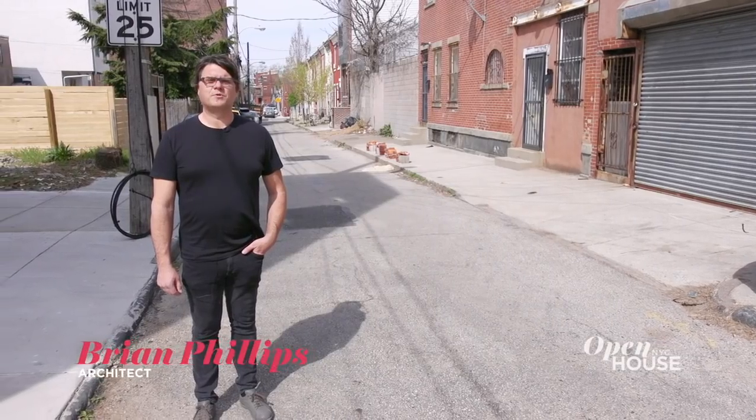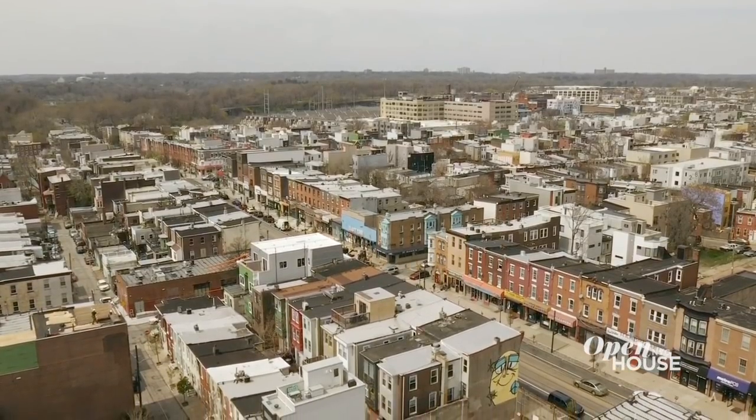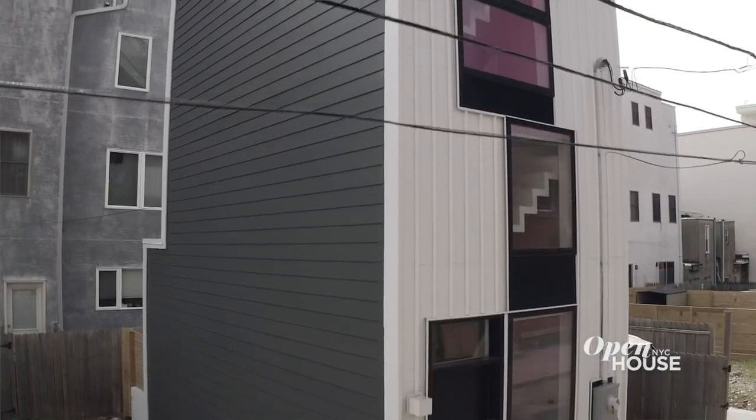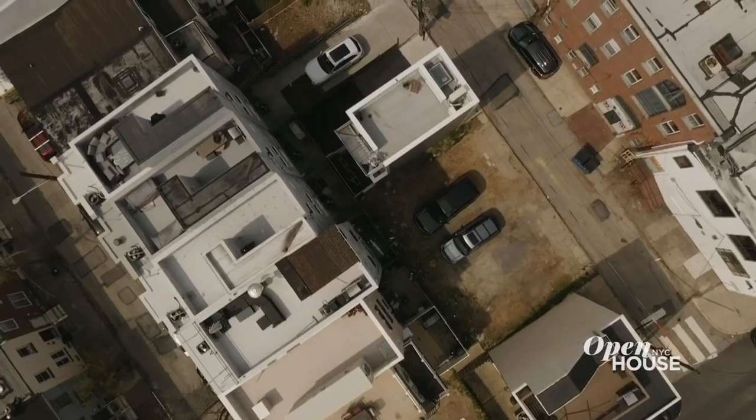Hi, I'm Brian Phillips, principal at ISA, and welcome to Brewery Town, Philadelphia. The future of city living is small, and I designed this project to explore this idea. This is a 6-level, 1,100 square foot row house on a 12-foot wide lot. We call it Tiny Tower.